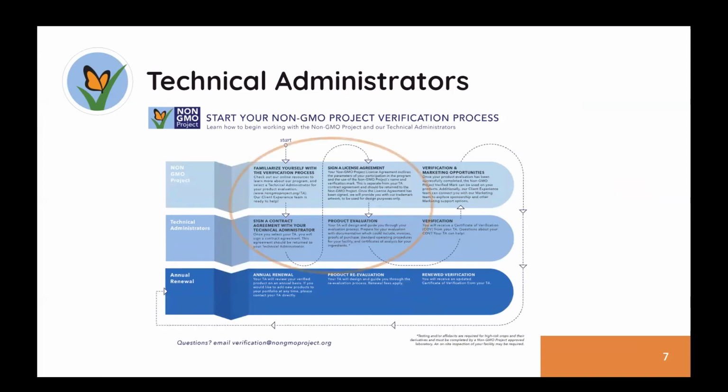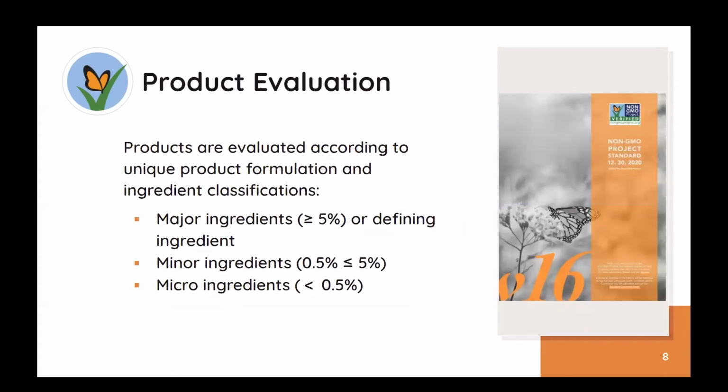From there, once you decide which TA you'd like to work with for the product evaluation, they will go ahead and get you started with the application for our program. The TA then sends that over to us, and that's what lets us know that you're ready to go. At that time, our client experience team will reach out with a license agreement for the Non-GMO Project. This license agreement really goes over the use of our trademarks and the details for our program. In the interim, you're going to work directly with that technical administrator to begin your product evaluation.